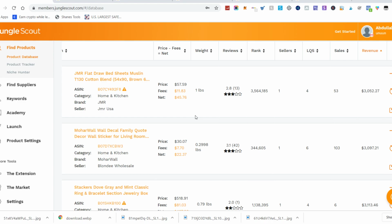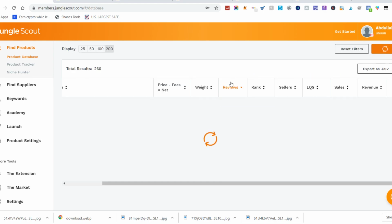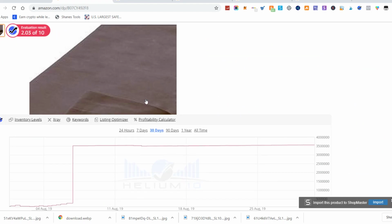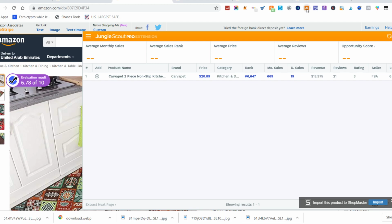This one says family code decor wall sticker. You guys can also click on the reviews so that it shows from top to bottom or bottom to top, whatever it is, and that's how you do it. Let's check this one. Yeah, this one has really good sales, 13,000 per month, and it's FBA. Reviews are 21, not bad. Rank is 6,000.